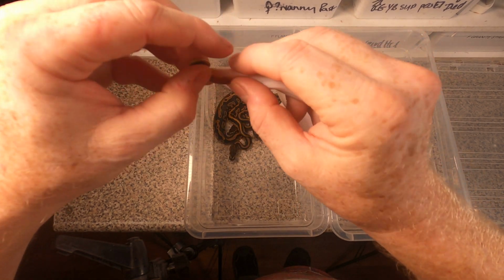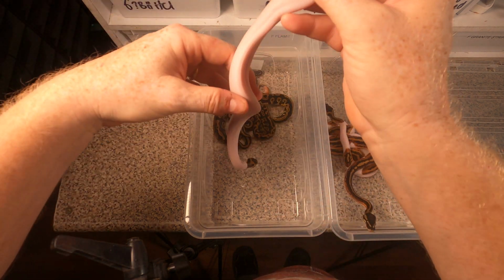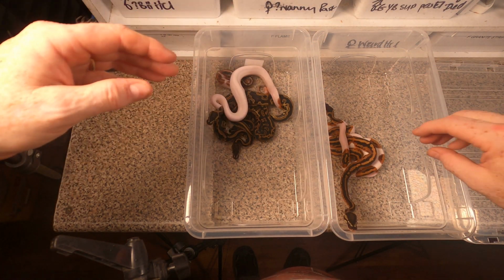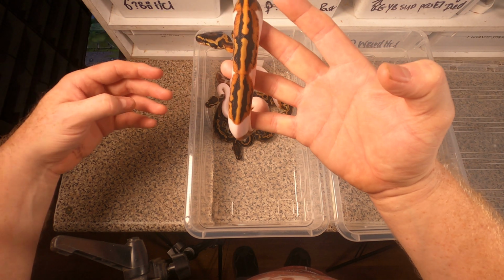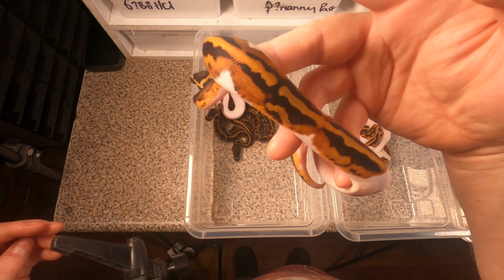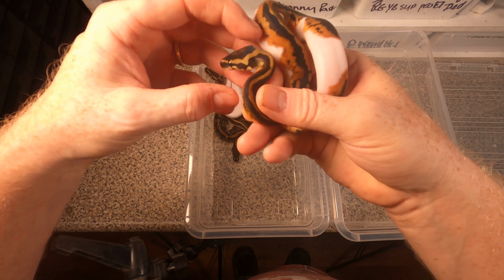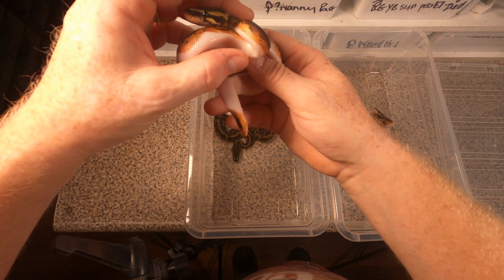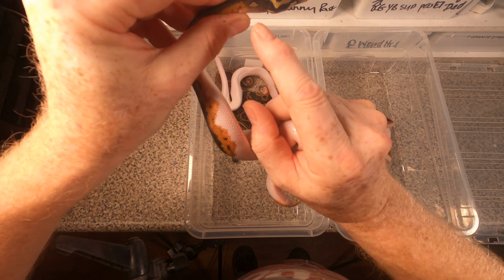I've sexed those 2 leopards because I've had interest in them, and that's a female, so that'll be staying here. And then there's 3 of these. So these are Blackhead Leopard Pieds, and again this one, if it keeps still long enough, it's got the white patches behind its head. Look, they've all got these for some reason, this bit here.